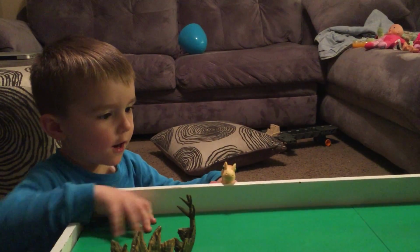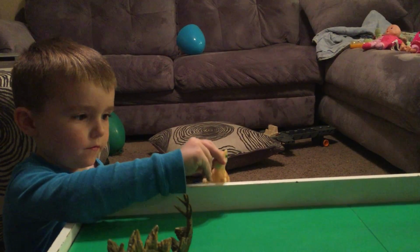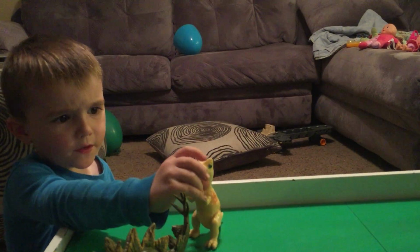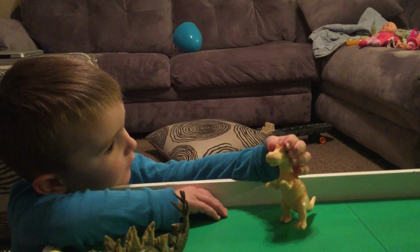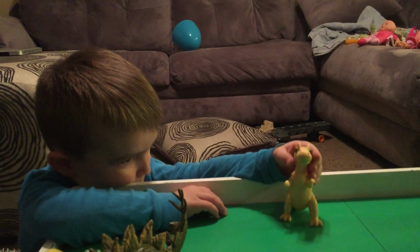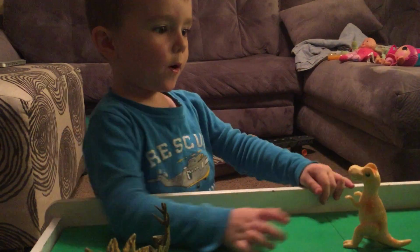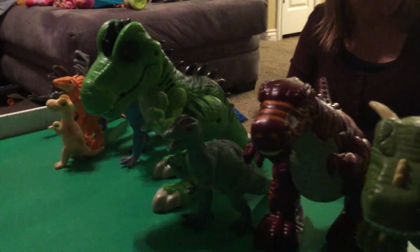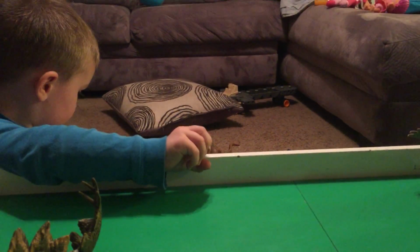What's peeking out? What is it? It's an Allosaurus. It looks pretty similar to a T-Rex. Yeah, kind of does. What does he eat? Meat. Good. Are you done, or do you still have more? What else do you got? One peeking out. That looks like a T-Rex.